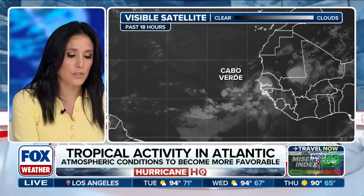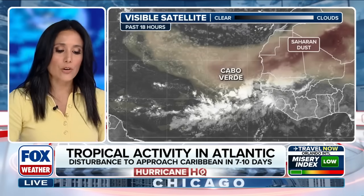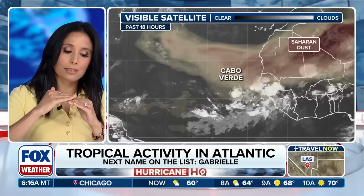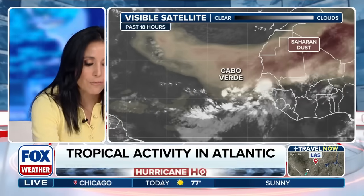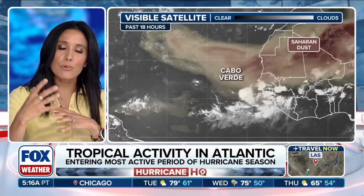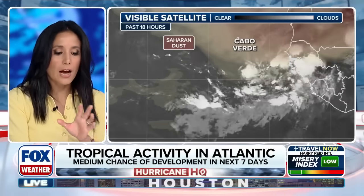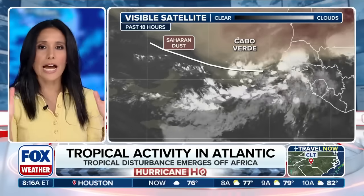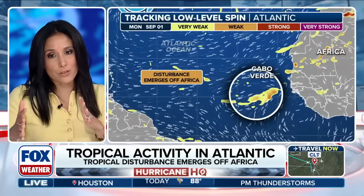So this is a look right now at visible satellite. We're just now getting sun up over Africa. It'll spread across the Atlantic basin. And what it shows us also is quite a bit of dust. So the dust, you'll notice, is a little bit further to the north over the Cabo Verde Islands. However, where we're watching this disturbance swing off, it might be able to wrap in some of that drier air and dust. So that's one initial inhibiting factor. Also noticing that with that dust, it kind of starts to broaden out and lift as it heads further off to the west. So perhaps when we do see a depression form, it's when it's further away from that hindrance.